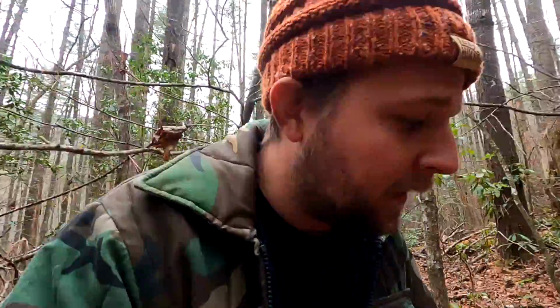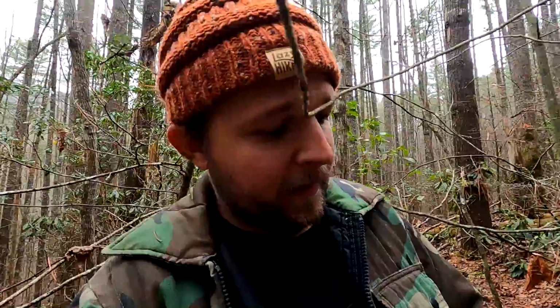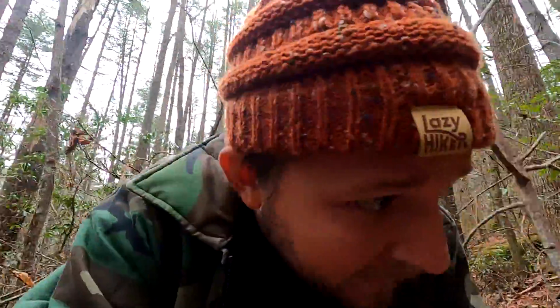All right, so I am pretty deep in the woods of the Great Smoky Mountains National Park in the Cataloochee. Ooh, let me get under that stick. In the Cataloochee Valley, looking for an old cemetery up here.